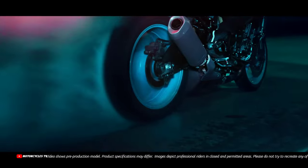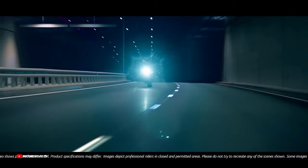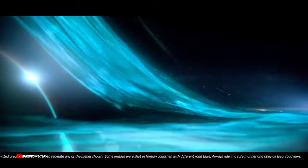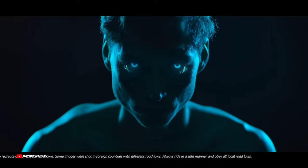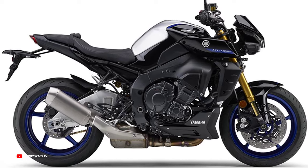Introducing the all-new 2024 Yamaha, the best and big engine for the hyper-naked 2024 model. The all-new Yamaha MT-10 model 2024, first look, official video, new colors. The new color is dark gray, and it will be sold in a total of 3 colors, including the existing 2 colors available.